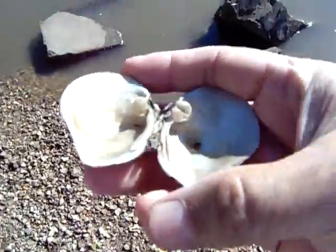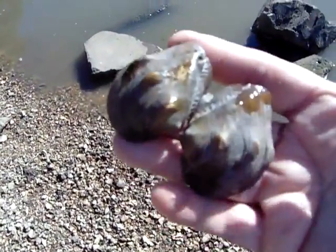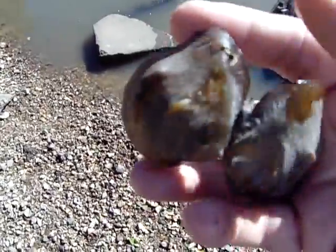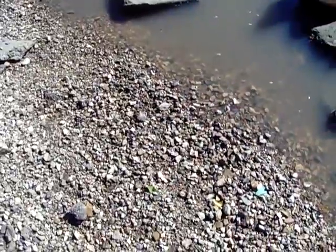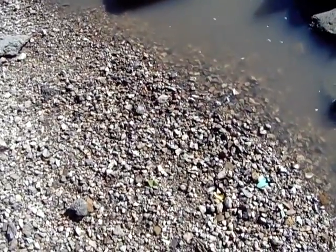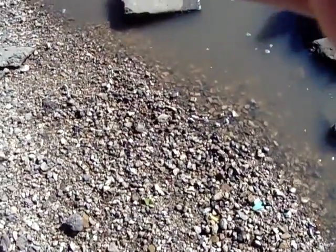Here we go. This is one of the cases I was telling you about. Find them mussel shells stuck together like this. Don't want to do it too much, it'll break them apart, but generally, you know, they're shut. And then they open up, especially when you put them in hot water, then they open up like so.